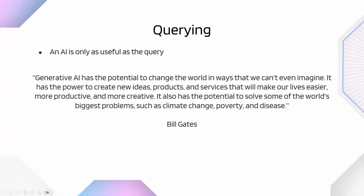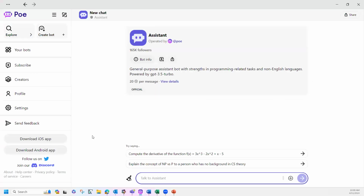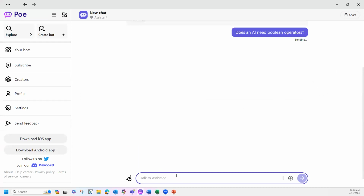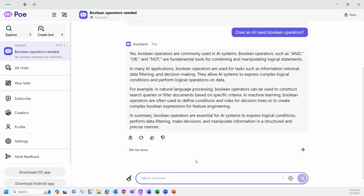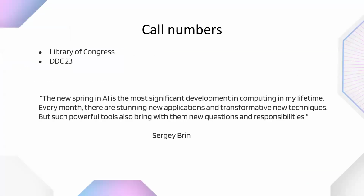All right. So it is only as useful as the query. So let's go back here. And we can just ask it. You really don't need the question mark. And sometimes when you do this, it feels like you're talking to someone. So a lot of times I say please, or there we are. Well, this says that they are commonly used, such as and, or, not. But they're also not necessary. If you really don't want to use them, you can just kind of talk to it like you would anybody else. So let's kind of look at that.